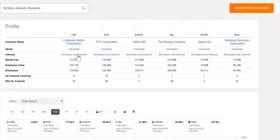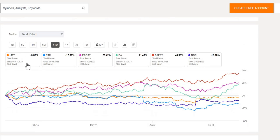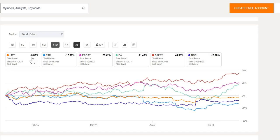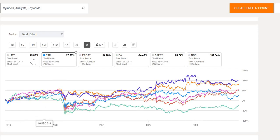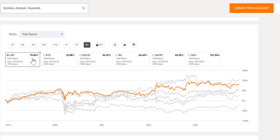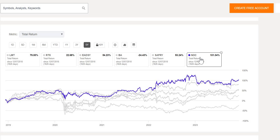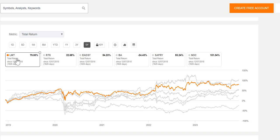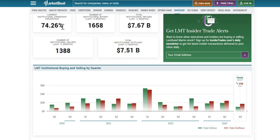Now, in terms of some competitors in the aerospace and defense industry, we have RTX Corporation, Airbus, the Boeing, as well as a few well-known others. Now, year to date, LMT, including those dividends reinvested, they are roughly the middle performing in the industry, down around 4%. Now, if we look over the last 5 years, in actual fact, what we see is LMT up 79%, the second best performing in the industry, coming a close second to Northrop at NOC with 101%. So a decent return over the last 5 years if you were reinvesting those dividends, but do remember, as always, that past performance is never an indicator for the future.